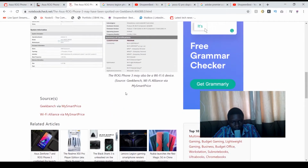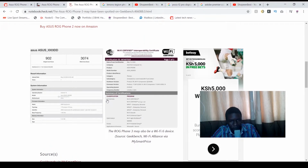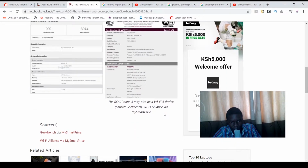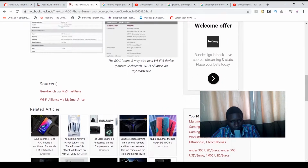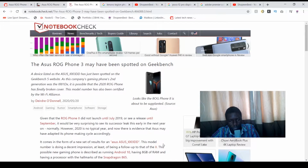From the test also, connectivity was Wi-Fi 6 certified, meaning that it's going to have Wi-Fi 6, which is the latest version of Wi-Fi, but not 5G. It's just the fastest Wi-Fi that a device can operate at. So that's a nice thing. That's what the leaks of May 20th had to say.